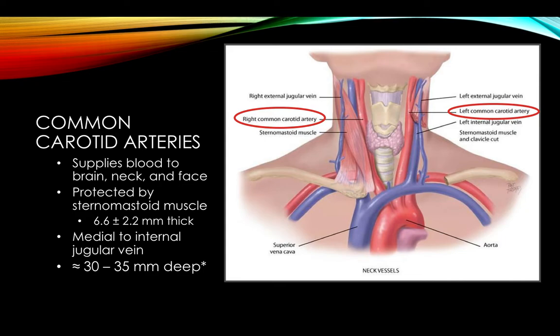I have an asterisk there because that number is my estimate. I was deep into PubMed, but I ended up not finding a specific number for that. Apparently, finding out how deep blood vessels are isn't common information to publish.